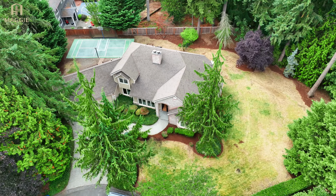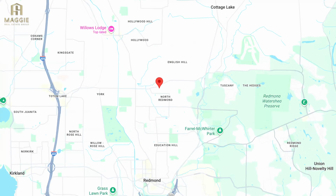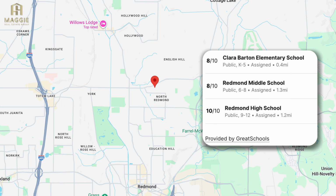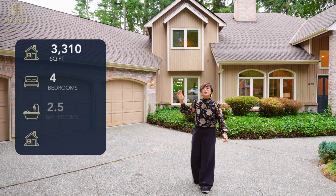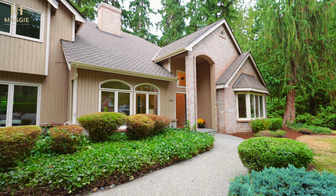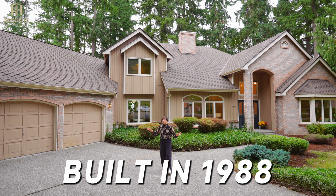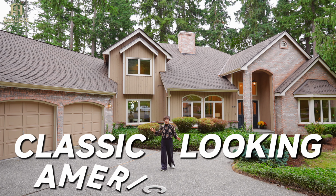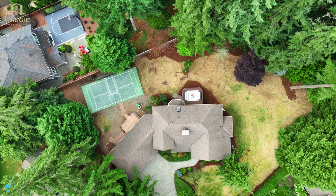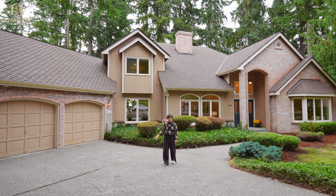English Hill is so famous for its private communities and serene surroundings. And this location actually belongs to Lake Washington School District, one of the best school districts in this area. And this home that I'm going to show you today was built in 1988. The inside is 3,310 square feet, 4 baths, 2.5 baths. It's a very classic looking American home. And the lot itself is over 35,000 square feet. There's a sports court down there where you can play pickleball. Let's go and check it out.